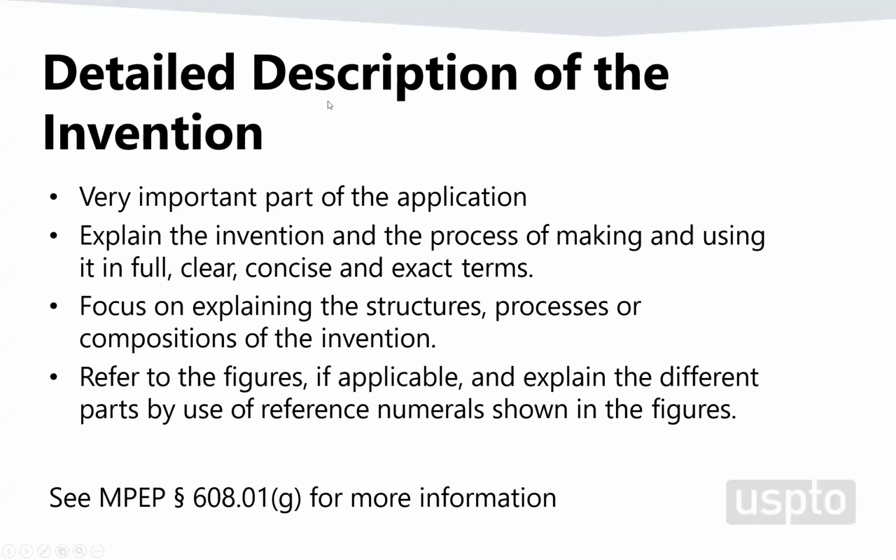All right, detailed description of the invention. This is the meat and potatoes of the application. It is a very important part of the application. It explains the invention and the process of making and using it, and again, in full, clear, concise, and exact terms. It focuses on explaining the structures, the processes, or the composition of the invention, and it goes back and forth to the figures to explain the different parts that have reference numbers within the figures.